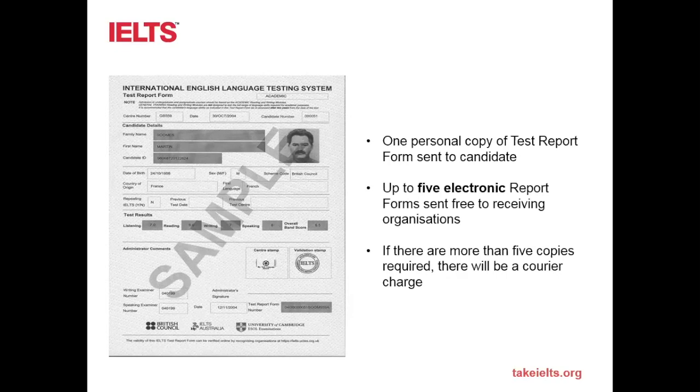As you can see on the TRF, the test results are broken down into the 4 skills and there is an overall band score. Point to note here that it doesn't say on the test report form whether the test taker took a paper-based or a computer-delivered version of the test.